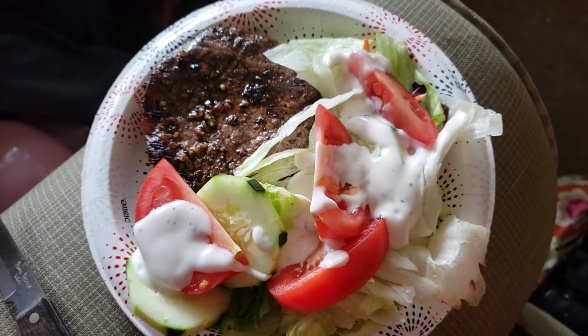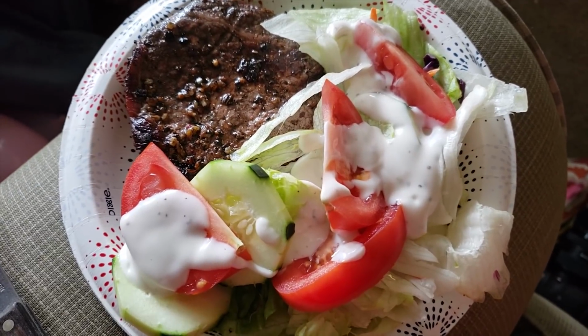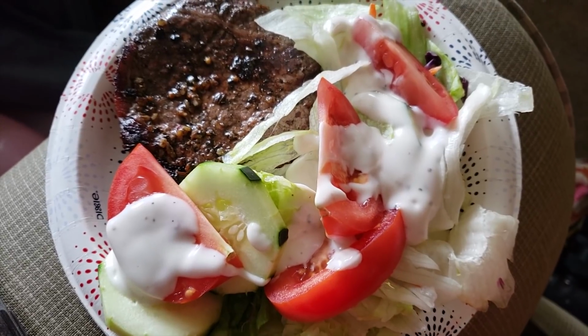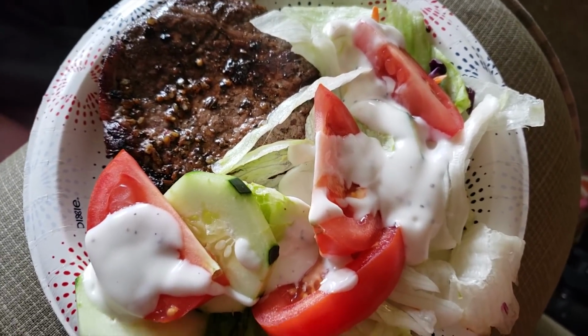Okay, for dinner I am having a 7-ounce top round steak, 1.5 cups of lettuce, some cucumbers, 2 tablespoons of ranch dressing, and 1 Roma tomato, and that is going to be my last meal of the day.